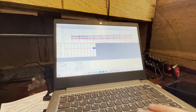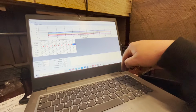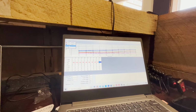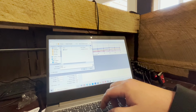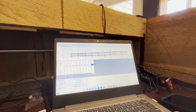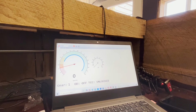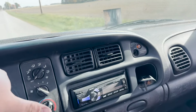Oh, so 3.49. And then I got the tire size in there. So I'm going to save this. Design 1. I'll just call it design 2. Okay. So that's saved. I'm not going to close that file out completely, but now I've got to get plugged into it, and then we should be able to upload the tune. So let's try that.